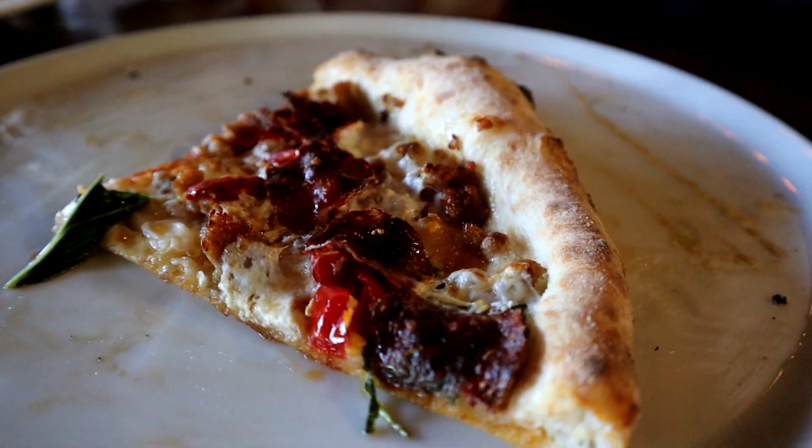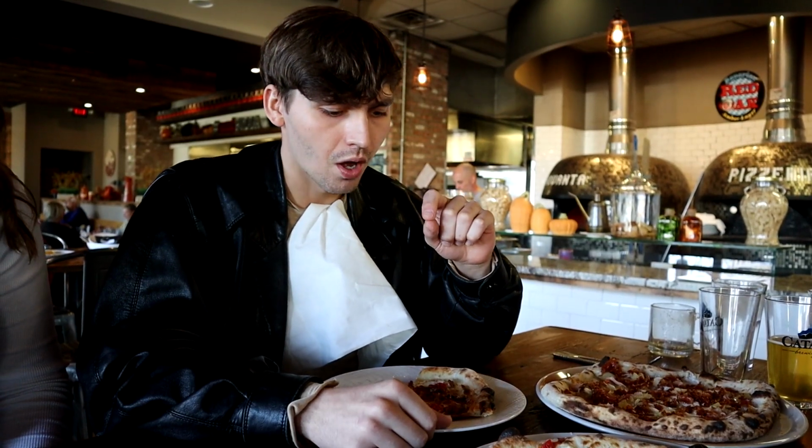The sweet comes in at first, and then the chili oil on the back end of the tongue really gives a nice touch to it. The flavors pair perfectly. I think it's really good. Got a nice little crunch to it. Yeah.